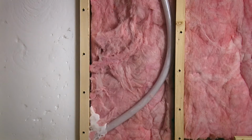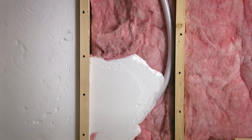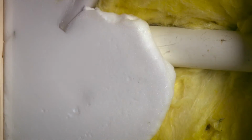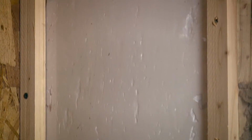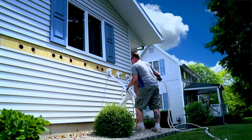For existing walls and closed cavities, we use RetroFoam injection foam. This is a modern, low-expanding foam that forms around wiring, plumbing, and fills in any small cracks and crevices to provide a superior seal that other insulation products cannot provide. Typically, we can inject the foam from the outside of your home.